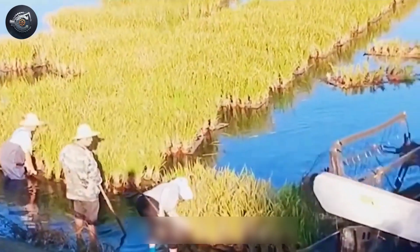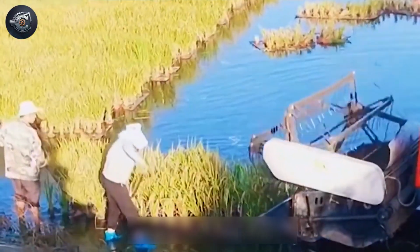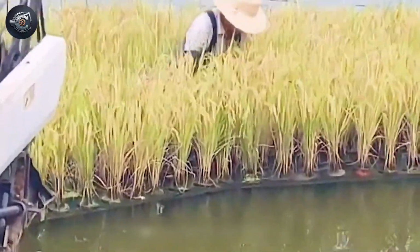Harvesting floating rice, also known as floating rice farming, is a unique and innovative method practiced in certain areas with flooded fields.